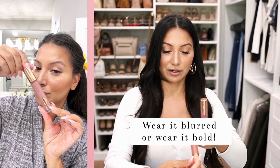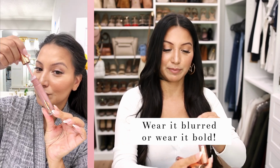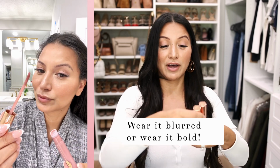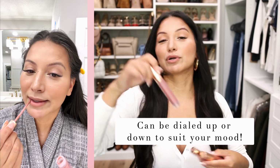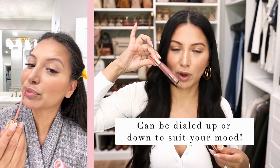And then this is the focus of today's video. This is the lip blur products that we were talking about. I'm wearing it in the color, this one right here, the Pillow Talk Medium Blur. And this is the color Honey Blur. The honey is really pretty as well. It's a little bit more terracotta, and the Honey Blur is just slightly deeper than the one that I'm wearing here.